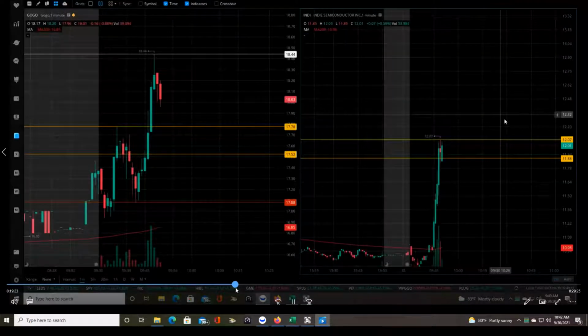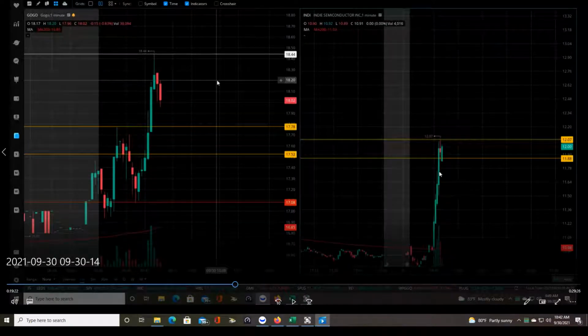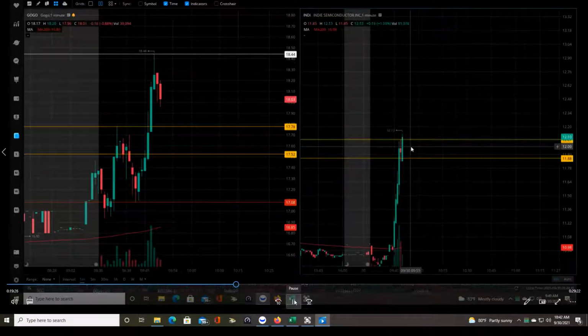So I did not even get a chance to put my lines out yet before I realized my entry was triggered. So here's what happened. We broke through the previous high. We established a high of day all on the same candle, and then we pulled back on the next one, and that one actually broke out through that first high of day and then pulled back. So I didn't have these lines in the correct place at this moment because everything was kind of happening fast.